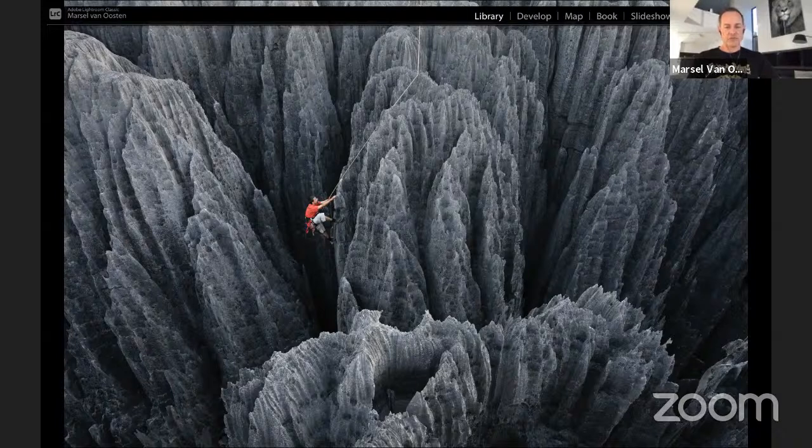And I knew that this was one of the sharpest landscapes that I knew personally because I had been here before. And these are Tsingis. So this is like razor sharp, super, super sharp. You cannot walk or climb here without gloves because you would cut yourself. So that was my idea, to go here. And then the challenge was, how am I going to show the scale of this landscape? Because I knew that most people would probably have never seen this before. So they would have a very hard time figuring out how big these mountains are.